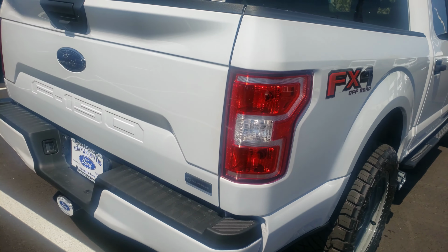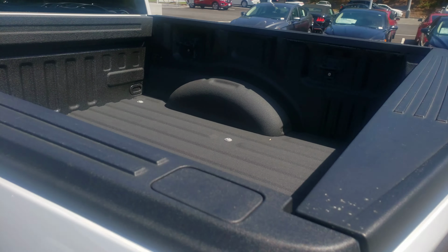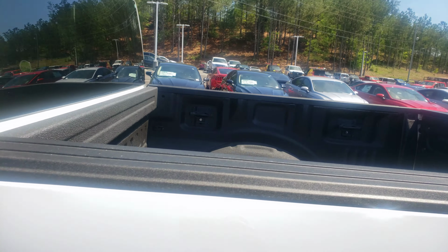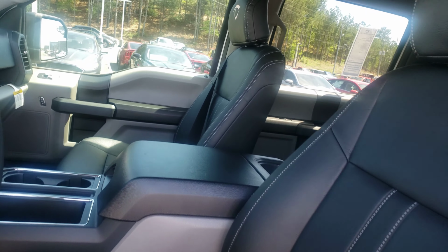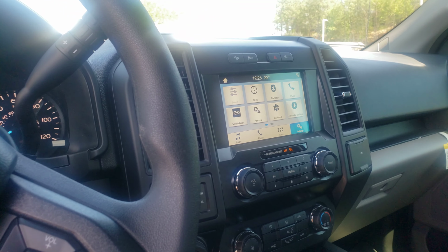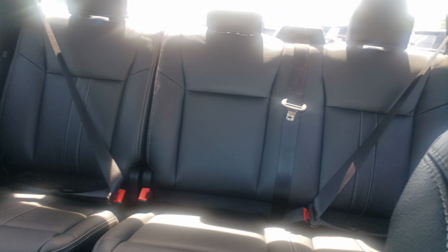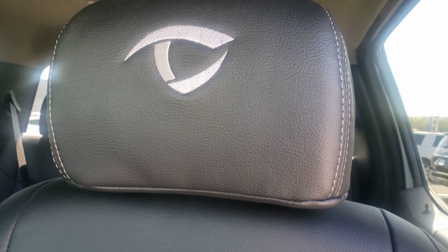We'll go around here and unlock it so we can. Does have the spray in bed liner already too. Custom leather. This is our new line that we do ourselves now. It's called TC Customs.